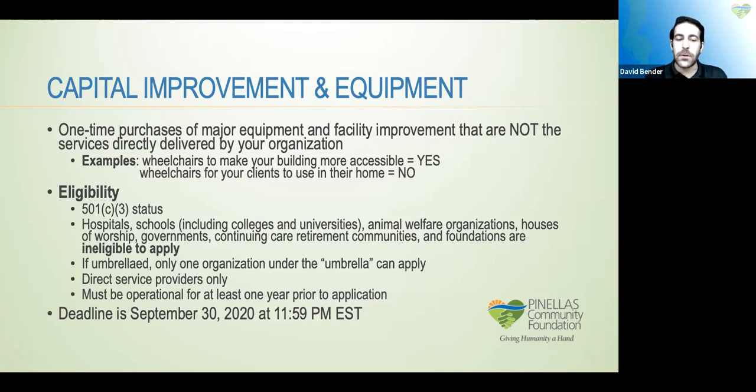And the deadline for this is September 30th at 11:59 p.m. That should read EDT. That is a very strict deadline. Absolutely no late submissions.